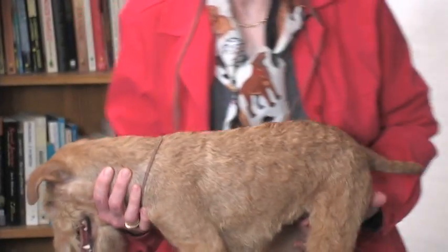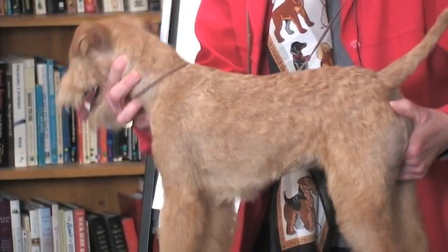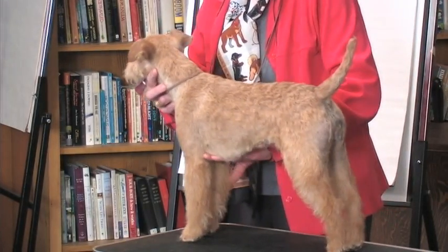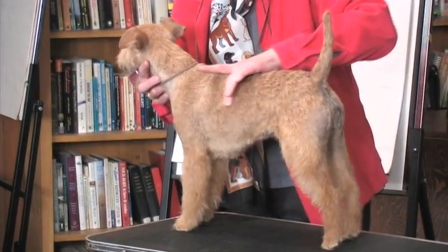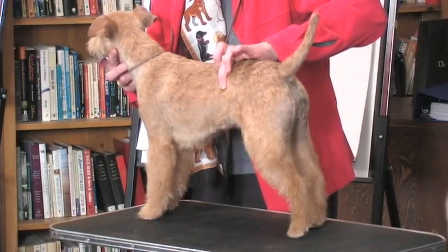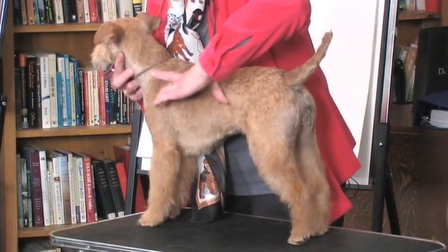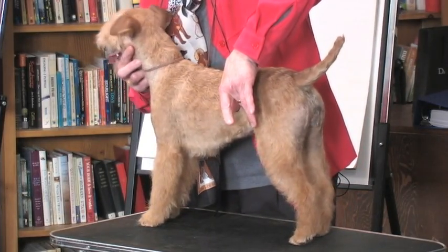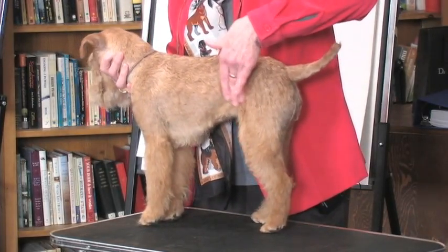Now, she's having a bit of a false pregnancy from her first season, but again, you notice the chest has not yet dropped. Rib cage, that's the back of her ribs, right in front of my finger. So that's rib cage from there to there. That's all the loin she has. That's what I mean by a long rib cage and a short loin.